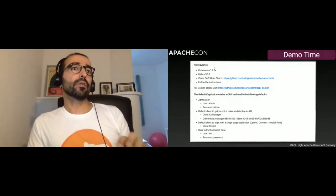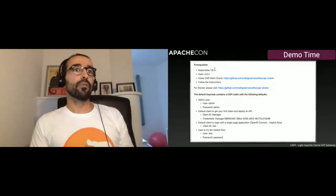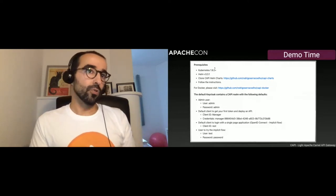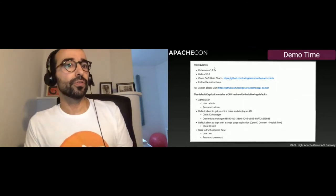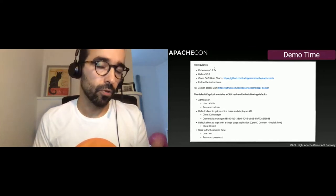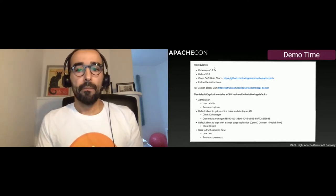And the Keycloak already contains a test realm called CAPI. Within this, you have an admin user, of course, and you already have a default client, not only to use to request your first access token, but also if you want to use it on the front end, on a single page application, you have the implicit flow down there.